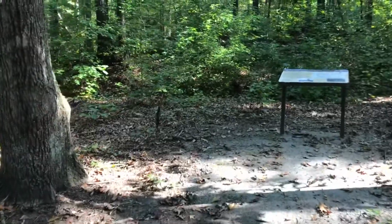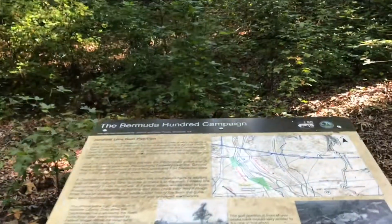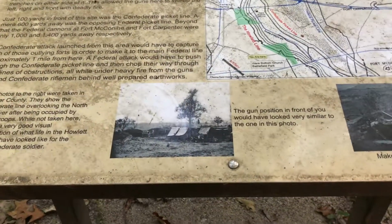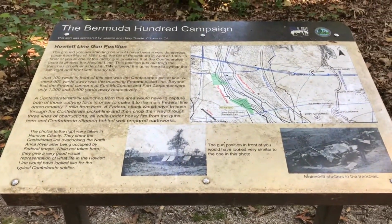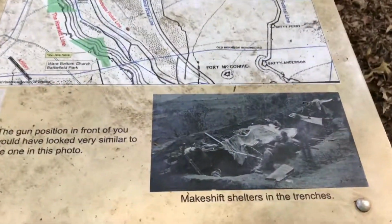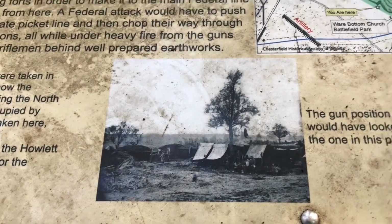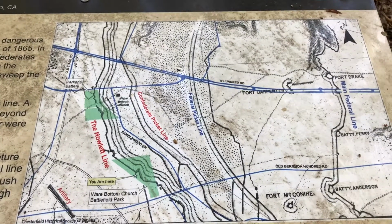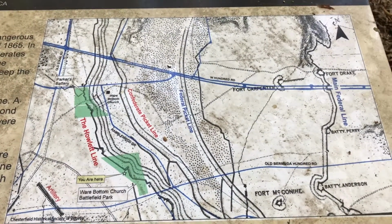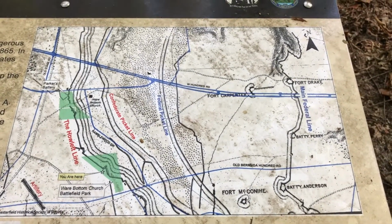Little spot here talks about the Bermuda campaign again. All these earthworks around you. This might have been a spot for a cannon in this little spot here too, but as you can see from the sign, these old pictures, makeshift shelters, little tarps up and all. There you can see the Howlett Line right there. This area where I live at, a lot of history.